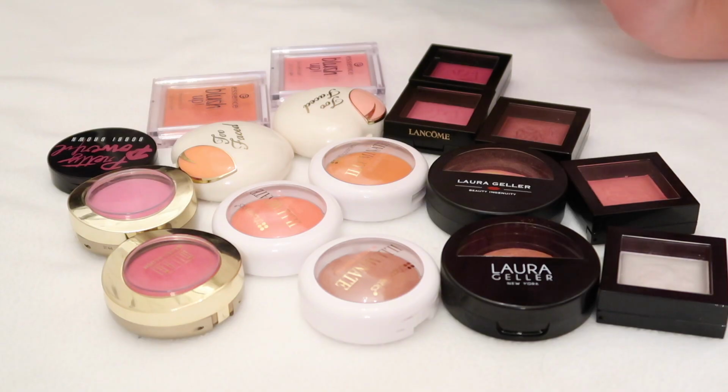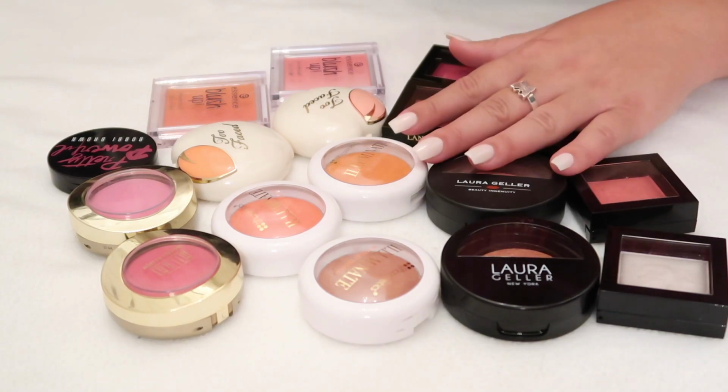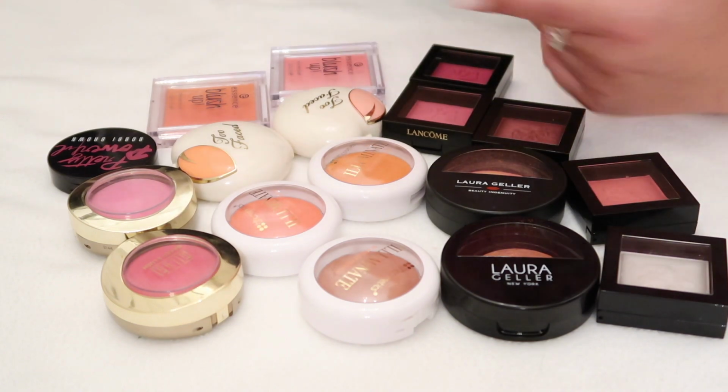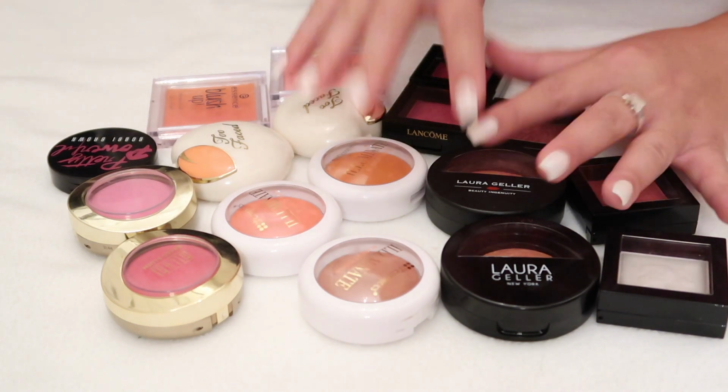So I'm going to show you everything that I am decluttering now. These are all the products I'm decluttering from my blush drawer, and I'm going to organize the ones that I'm keeping back into the drawer, and then I'll show you the after, and then we'll move on to bronzers.